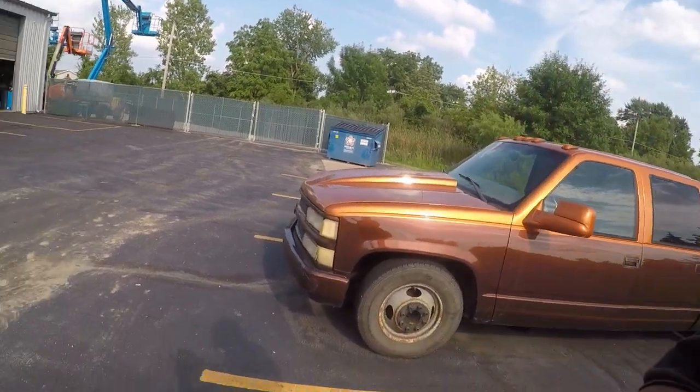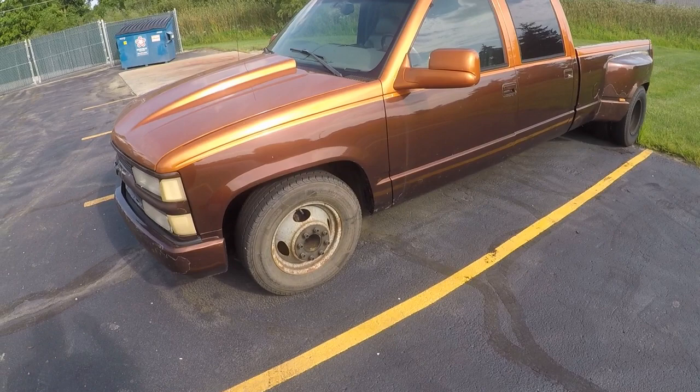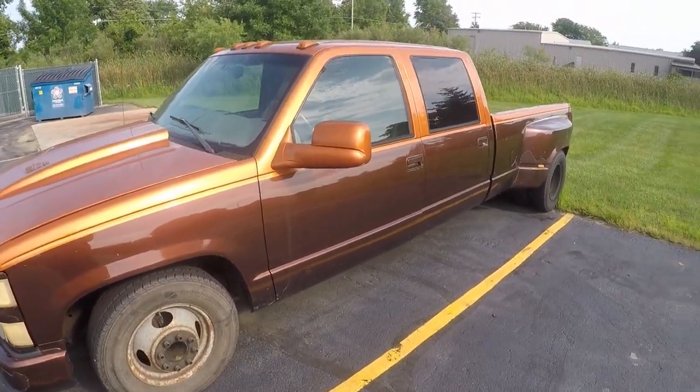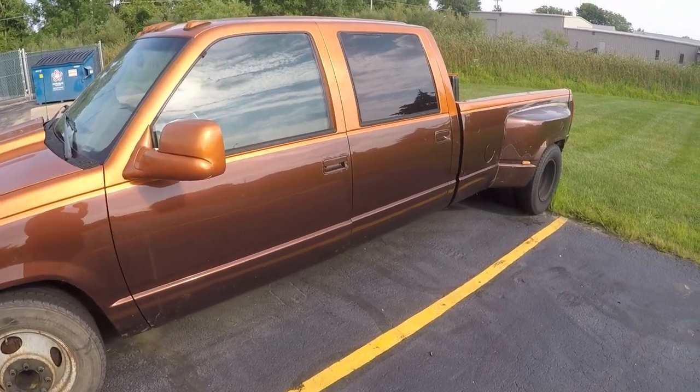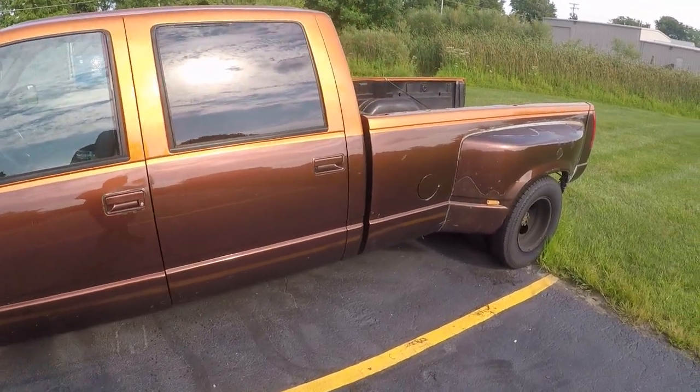But anyway, this truck right here kind of explains a whole lot for me. Let's go ahead and get a look around, and I'll give you a short story on how this truck really came about. I want to give a shout out to my homeboy Rob. He ended up sending this to me in Messenger, and I was like, oh man, I got to go get the truck.